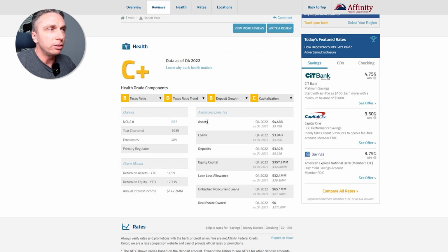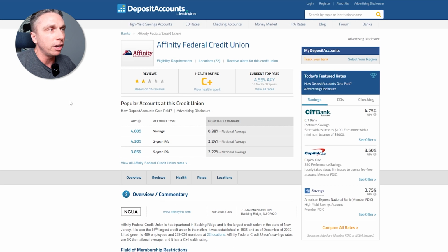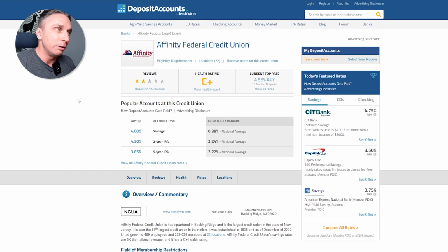When you start to look at assets versus loans versus loan loss allowances, all of these metrics are what they use across the Texas ratio, capitalization rates, and a few others to give it this health rating. You want to spend some time here if you want to check this out for yourself. 14 reviews, and they got 2 stars based on those 14 reviews, which, I'll be honest, a lot of times the reviews are really old or they're just super biased, and I've found very few times that they were helpful. That being said, maybe they'll be helpful to you in terms of how you want to use Affinity. So that's enough of that.